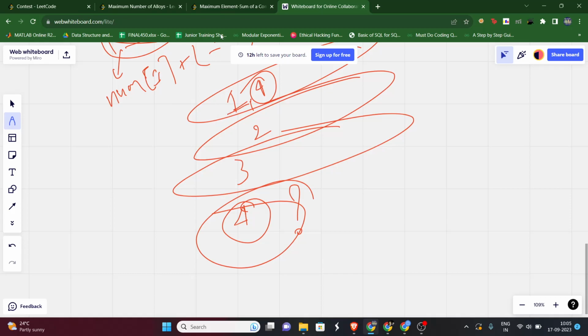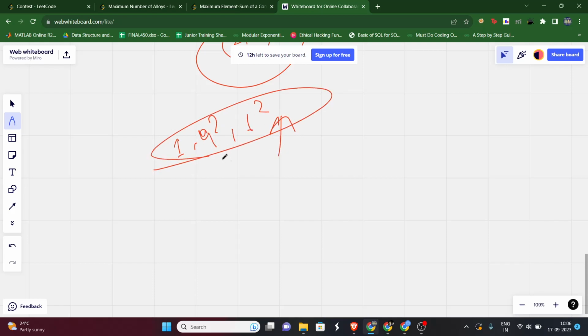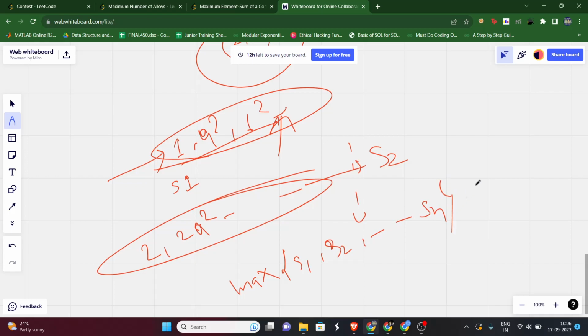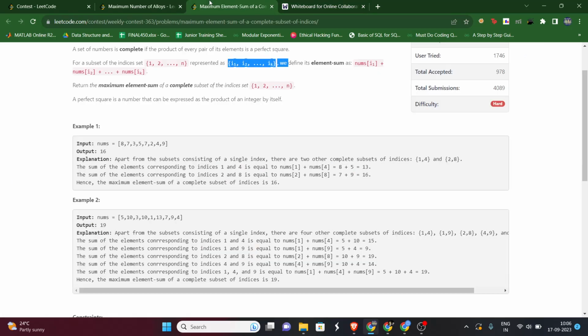to mark it as visited. Now, the solution became this: if I have a subset like 1, a square, b square, and so on, then for all the indices I can calculate the sum, and for this one particular subset, I have sum s1. Then for another subset like 2 into 2a square, 2b square, I can have sum s2. For all the possible subsets, I have to find the maximum of s1, s2, up to sn. That will be our answer. I hope this approach is clear. Let's move to the solution.